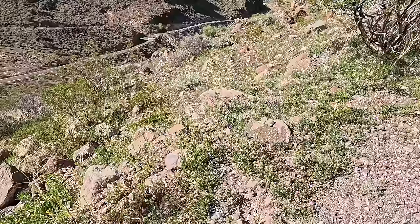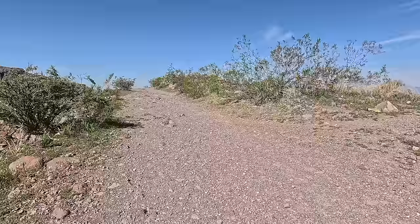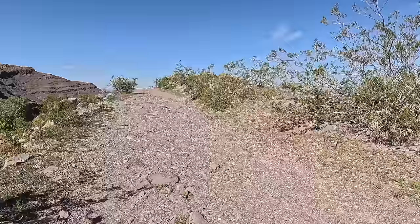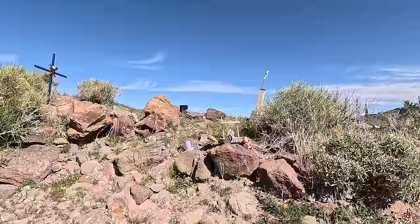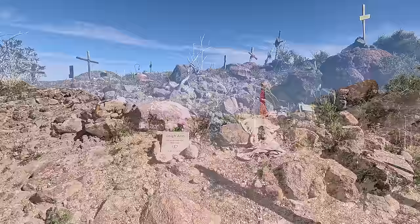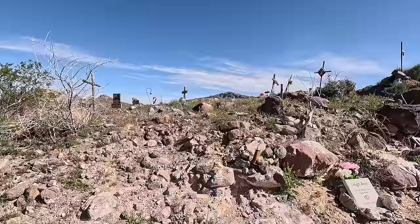This is a neat area up here, though. A lot of people have put up little memorials for loved ones. You always see a lot of people stop up here. Got a great view from the top. Little solar lights. A lot of names, crosses. Leanne. Yeah, there's a few more than I remember. What a view.